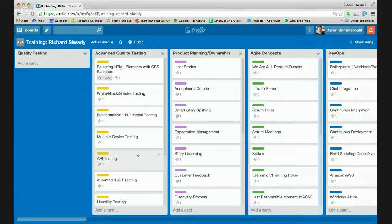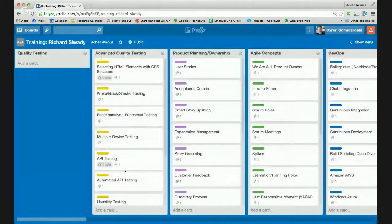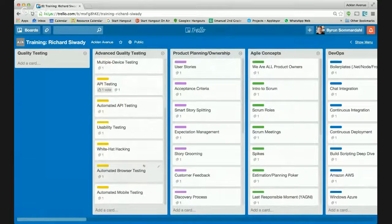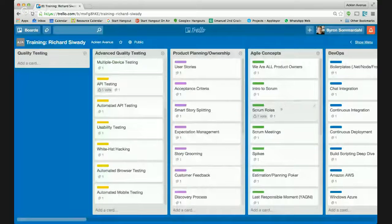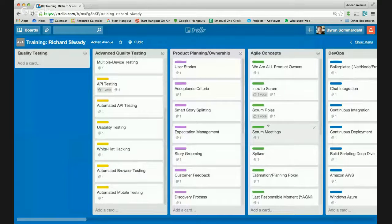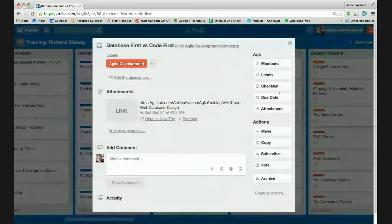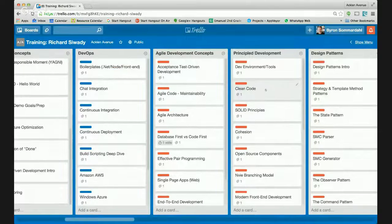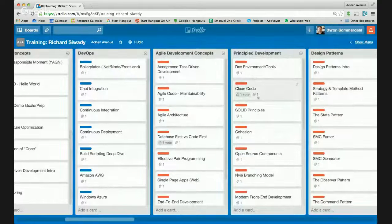Also, I know that Richard is an expert in API testing, so I'm going to vote for him in that. I'm sure he's an expert in a lot of these things, but I'm not going to spend a lot of time going through each one. I know that Scrum roles, no problem. Intro to Scrum is just covering the basics of Scrum, so I know that Richard knows about the basics of Scrum. And then, see, database first versus code first. Richard's been doing database first for quite a while, so I'm going to vote for him in that. And clean code, I know that he writes great code, so I'm going to vote for him in that. So on and so forth.